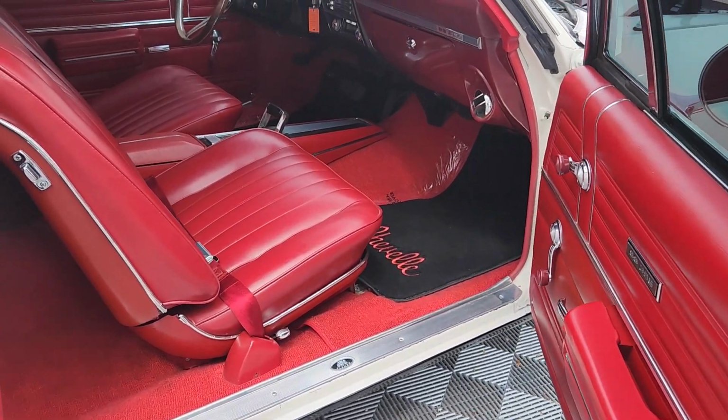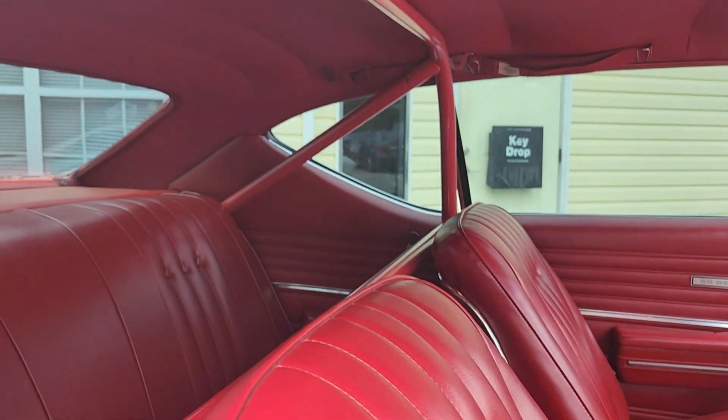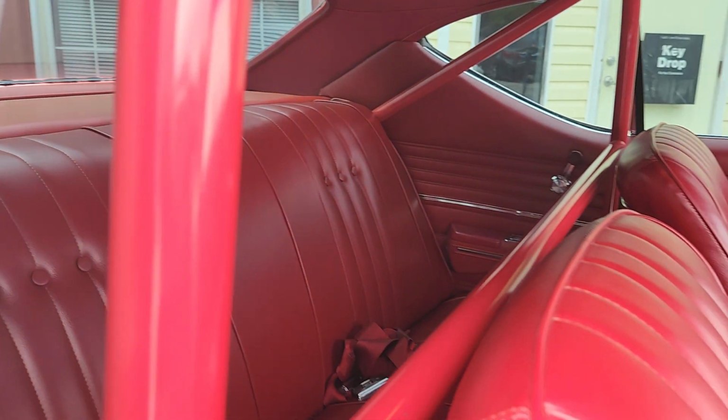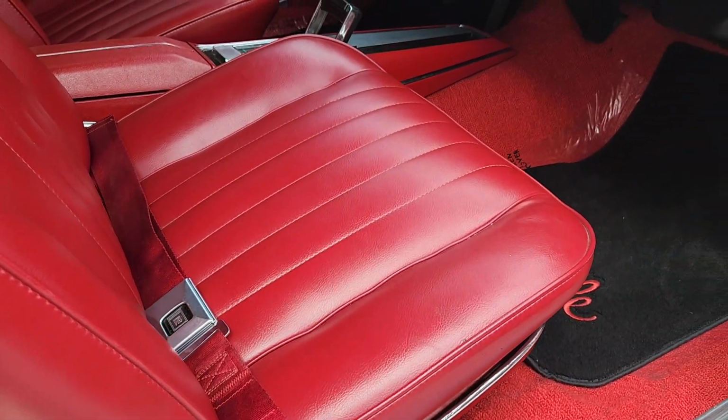He had the windows tinted and also installed this roll bar. It's a bolt-in, so you can remove that if you choose. And thus, we just left it in. Somebody might like that, or we can remove it if you like.